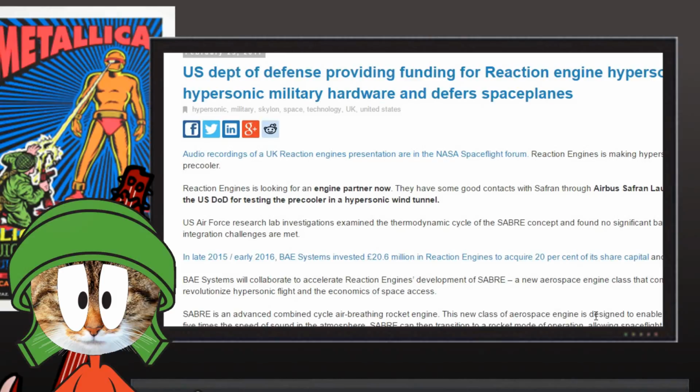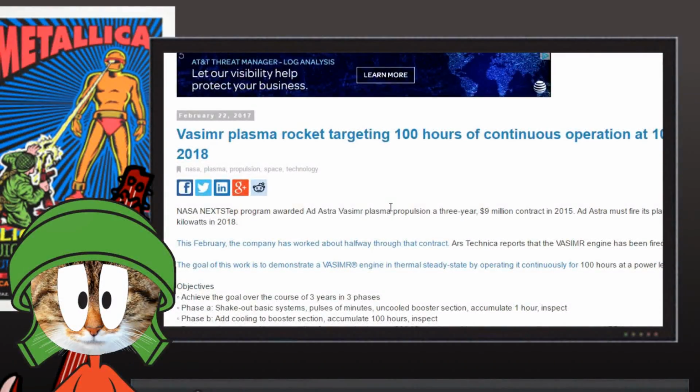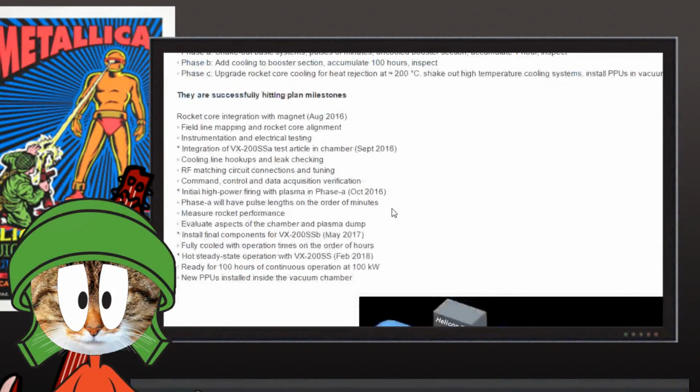Reaction Engines technology has the potential to leapfrog SpaceX and other attempts to make reusable rockets. The development of a hybrid engine of this nature would open up space travel to the masses like nothing else ever could. Our next story is about the VASIMR plasma rocket targeting 100 hours of continuous operation at 100 kilowatt power level early in 2018.